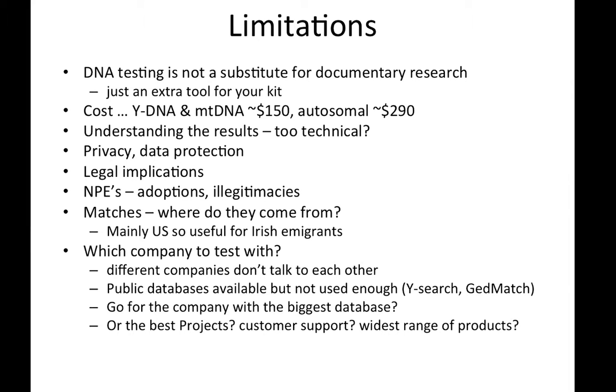The final question is, well, which company to test with? The big difficulty here is they don't all talk to each other, in the sense that if you test with company A, you're only compared with the database in company A. You're not compared with the database in company B or the database in company C. So in an ideal world, you could test with one company and be compared across all of the companies, but that currently is not the situation. There are some public databases available where you can upload your own data, and compare it across different companies, but they're not used as much as they could be.